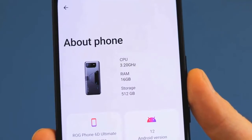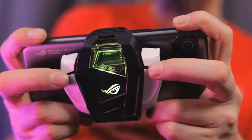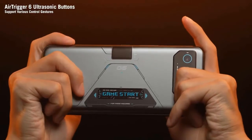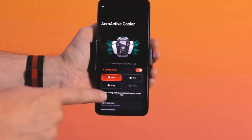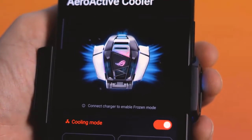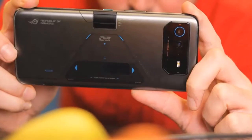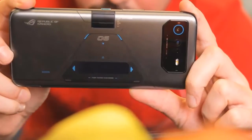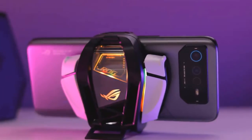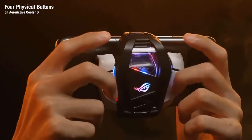The ROG Phone 6D Ultimate will be available across Europe very soon, with the sole model 16GB RAM with 512GB storage priced at around $1,400 US. Again, this premium model comes bundled with an Aero Active Cooler 6. There's also the ROG Phone 6D launching alongside, which is basically the ROG Phone 6 but packing Mediatek's chipset and LPDDR5X RAM instead. This starts from around $950 US with the 12GB RAM plus 256GB storage base model.